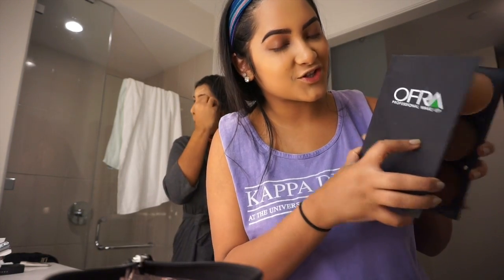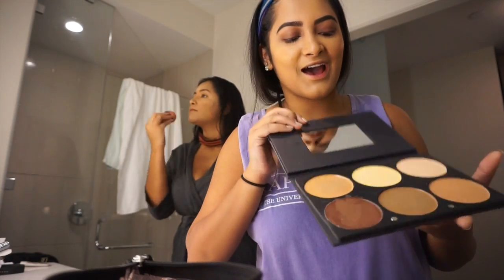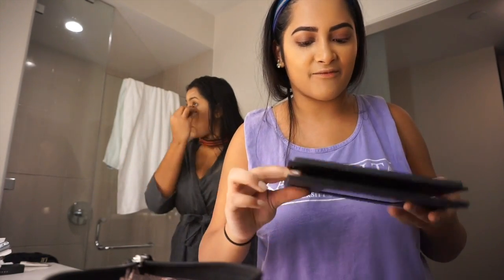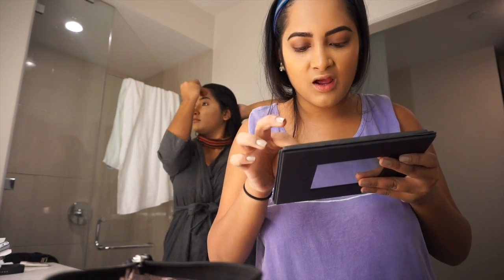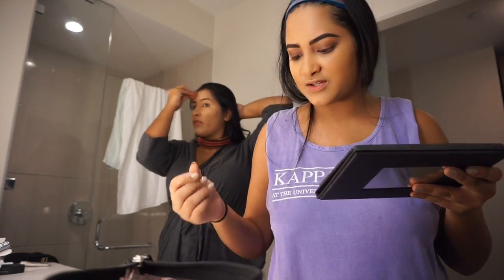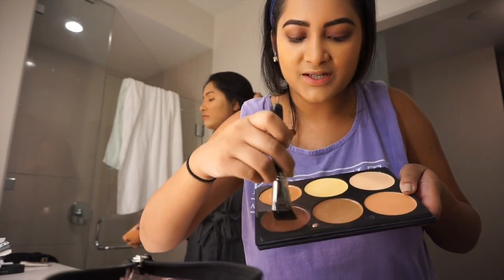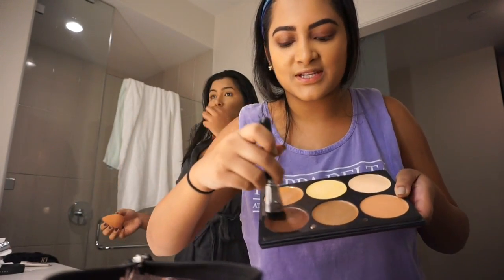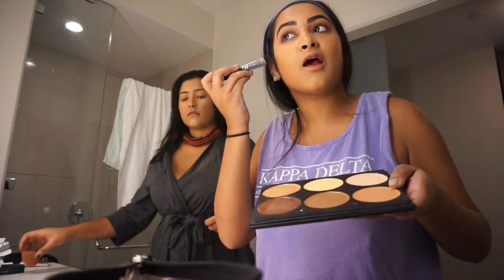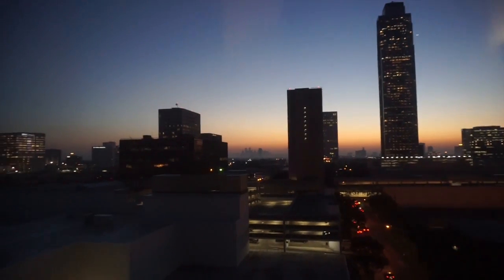Really quickly, I just wanted to show you guys this. It's the Ofra Professional Makeup Contour and Highlight Palette. I've never had one of these. I'm pretty sure I said that like 5 million times on my Instagram. But I tried it one day. I think it was yesterday, actually. I just used the darker one and sometimes the lighter one, but it's almost the color of my skin, so I don't really know how to use it just yet. I'm still playing with it. So pretty.